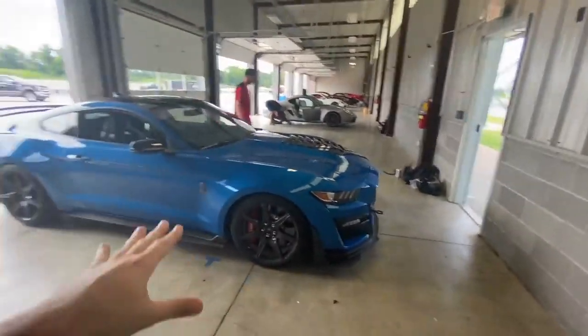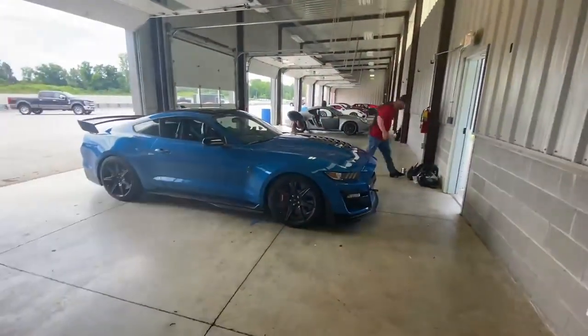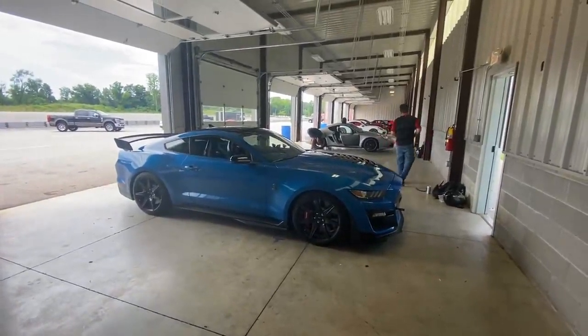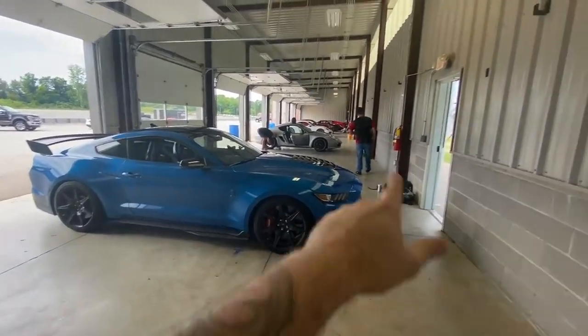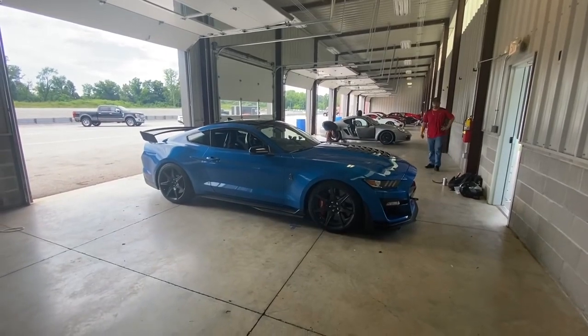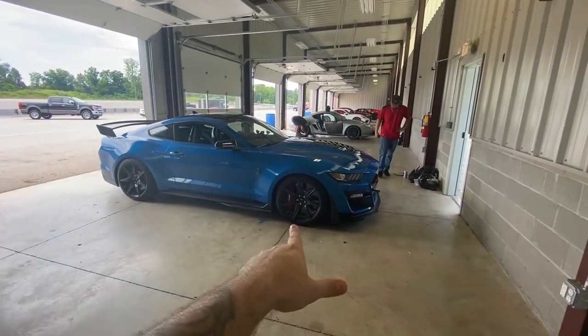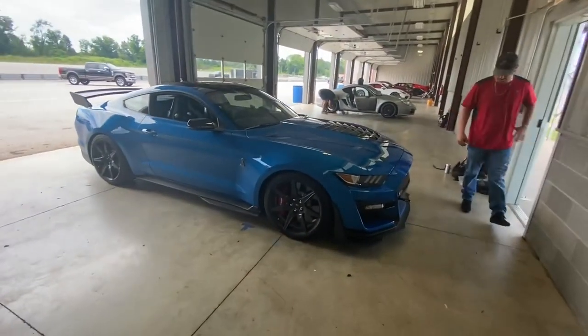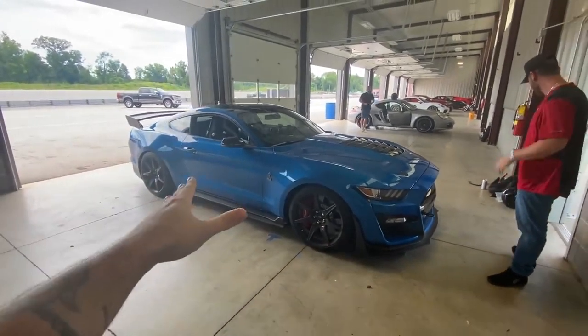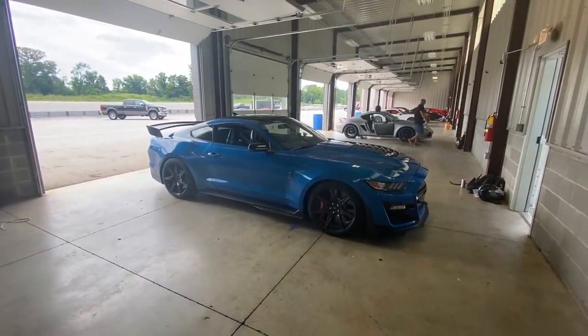So, not full speed, nothing like that, just still learning the car, and already about 3 seconds a lap faster than when I was with the R, which has been modified pretty heavily. So very impressed. These are the stock Michelin Cup 2 tires. Everything you see here is as it would show up to the dealership as you would buy it. Really, really impressed with the car.